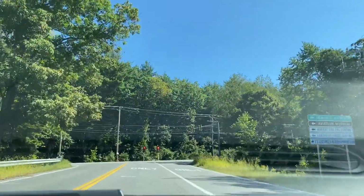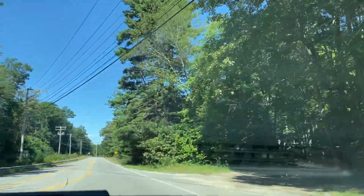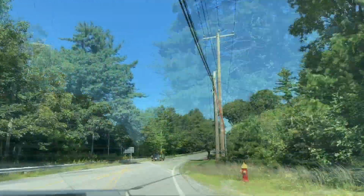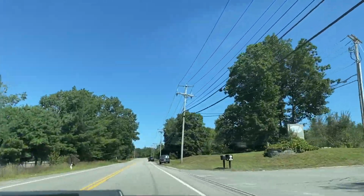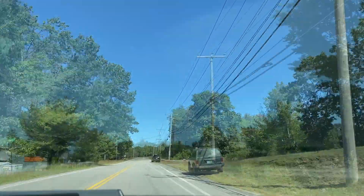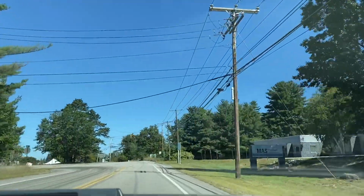At the light, we're going to turn left onto Grenierfield Road. After the first house on the right, the majority of the street is commercial businesses. Just ahead, if you were to turn left, that would bring you to the airport viewing area I was referring to earlier. Just ahead is the city line between Manchester and Londonderry.